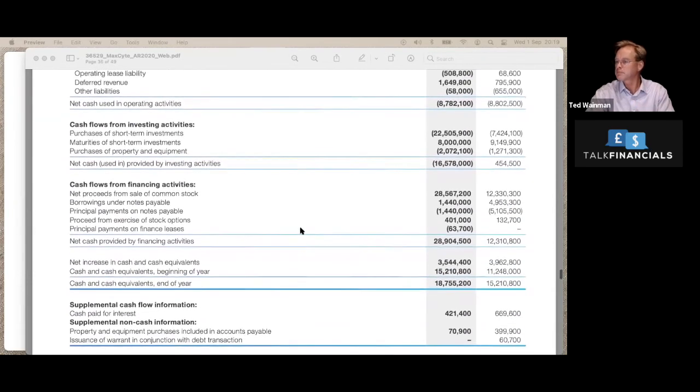So here we go. Investing activities, be careful on these investing activities. So $16.5 million investing activities. No, it isn't. If we look at the investing activities, what we see up at the top, these two numbers here, is purchases of short-term investments and maturities, or effectively sales of short-term investments. This is a bit like you putting $22 million into your deposit account and then taking $8 million out. Okay, this is not investing from the company.